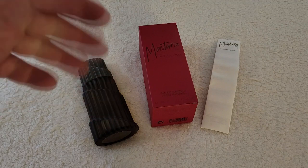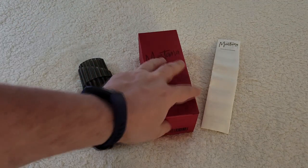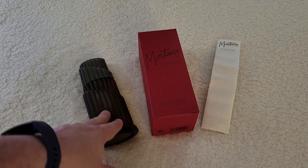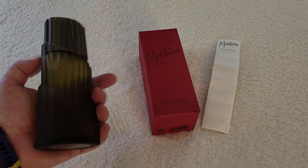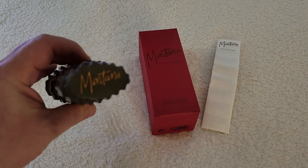What do you think about Montana Parfum de Homme? What do you think of the modern version of Montana? There is a little bit of hate in the comments on Fragrantica, but most people love this stuff. I like this stuff. It's going to take me some time to get used to it. I like the modern one a little bit better than this one, but I just need some time to discover this one a little bit more.